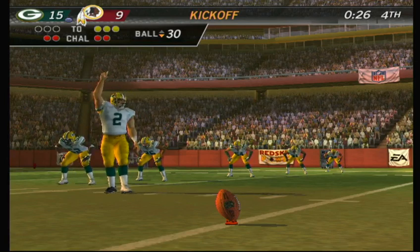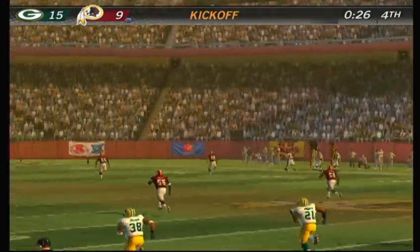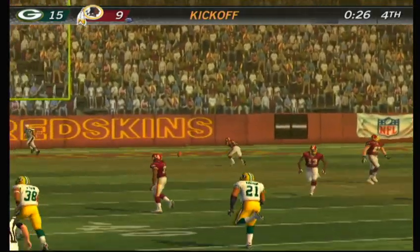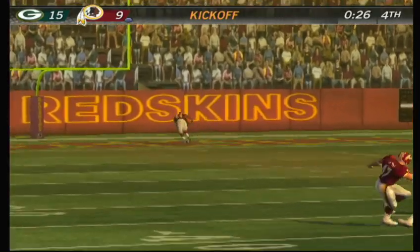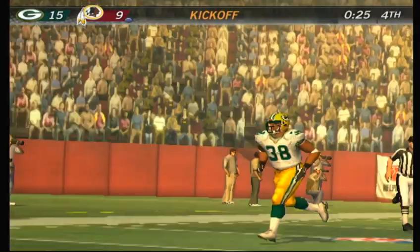Crosby in to kick this one off. Going with the squib kick. This one is taken by Cartwright. We've got a good one going here today.